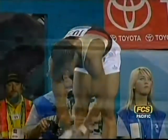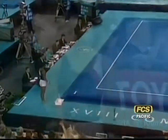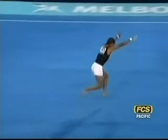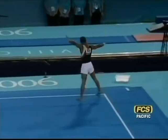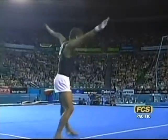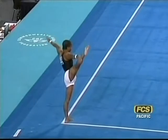Representing Botswana, please welcome Kitwano Motibi. A very warm welcome for Kitwano Motibi from Botswana. Only gymnast from that country, the first ever to appear in the Commonwealth Games in this sport, and unfortunately he has a foot out right at the start. Good high start though, full twist in double. Nice one and a half twist to punch front. Very quiet exercise this, he doesn't seem to be straining.